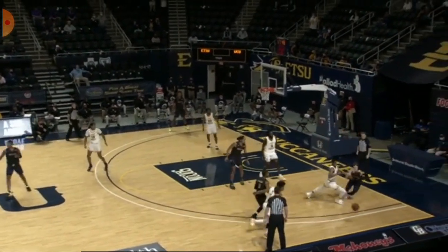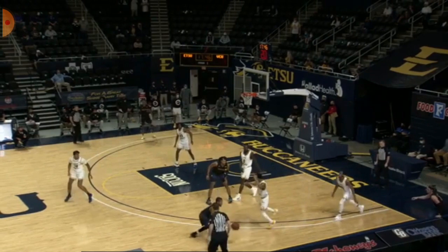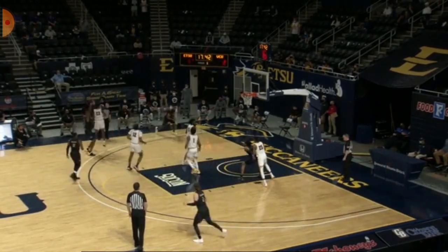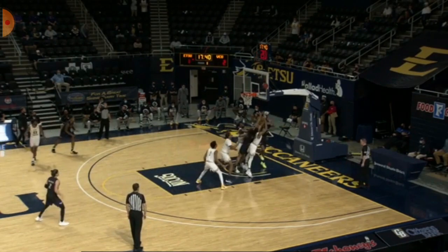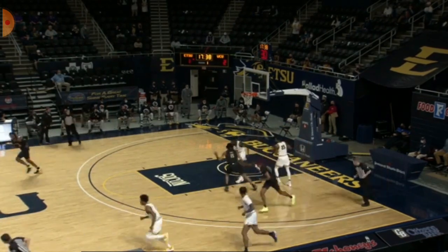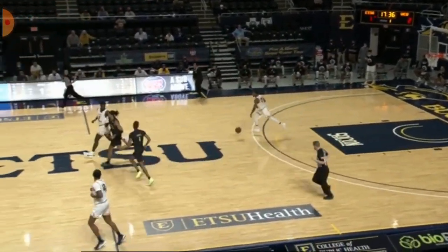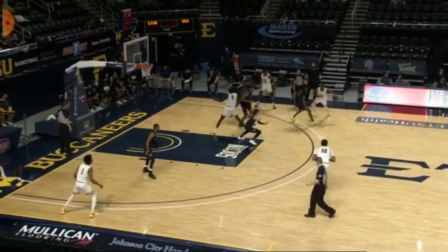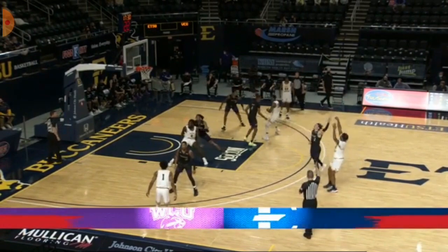Faulkner has Harris open in the corner, didn't see him. Halverson tries to save it, and it somehow finds its way back to Faulkner. Left wing three is on the way, long for Hightower. That's not really his game. Was 0 for 4 against Charleston, now 0 for 5 on the season as the Bucks come away with the boards. And that's a break for Western if ETSU is able to secure that.